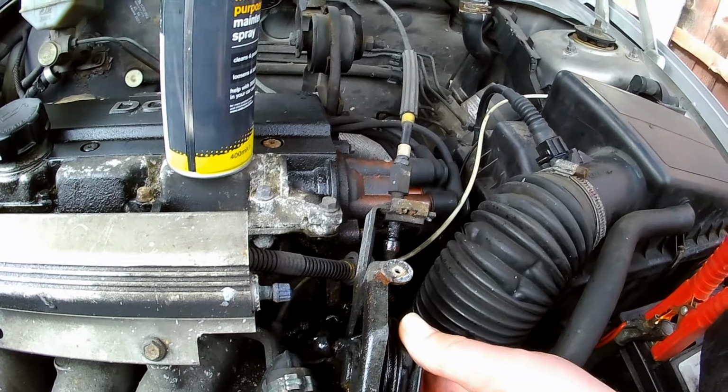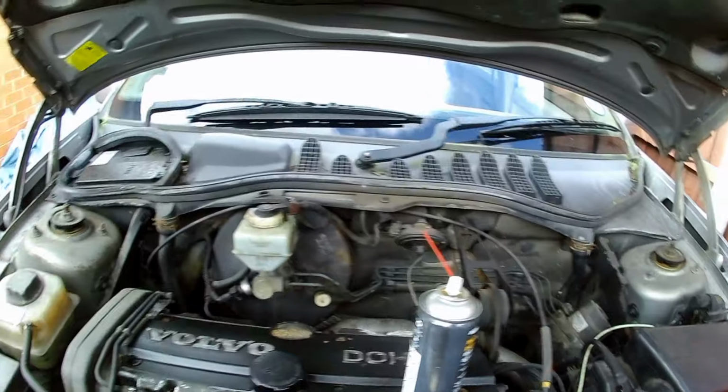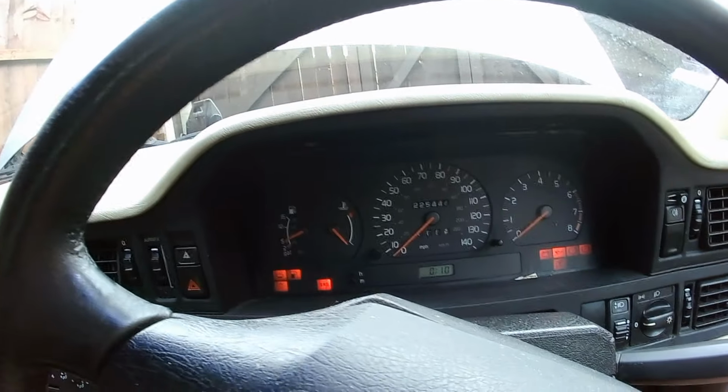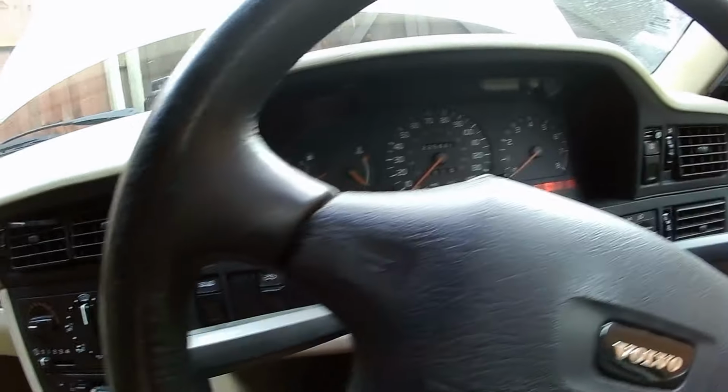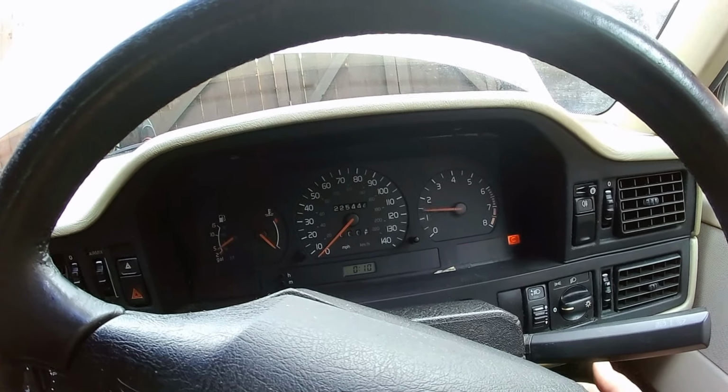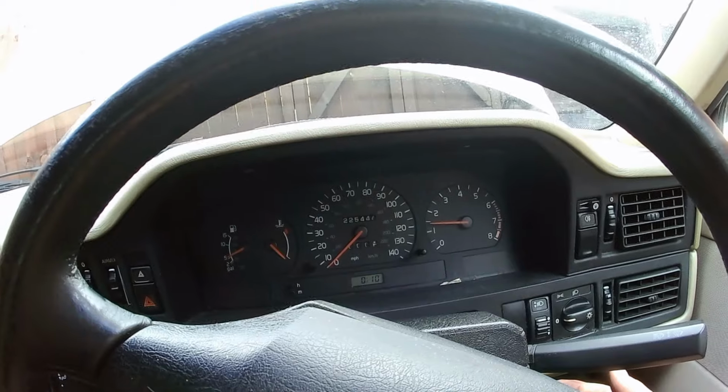So let's get it started, see what happens. Hopefully now what we're going to see is that there's enough power to start it. We get all the lights on the dashboard. We're in neutral. And there she goes.